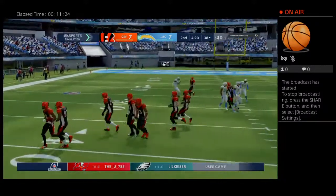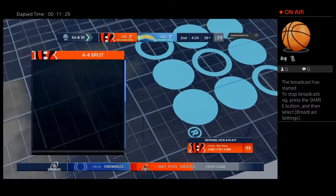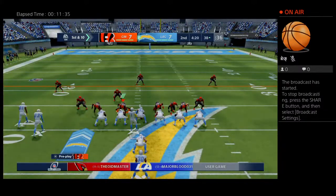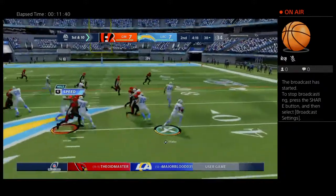And certainly not the greatest of kicks there. This one will be down inside their own 40-yard line. The Chargers take over 1st and 10 at the 38-yard line. So here's a 1st and 10 at the 38. They'll run here with Eckler.